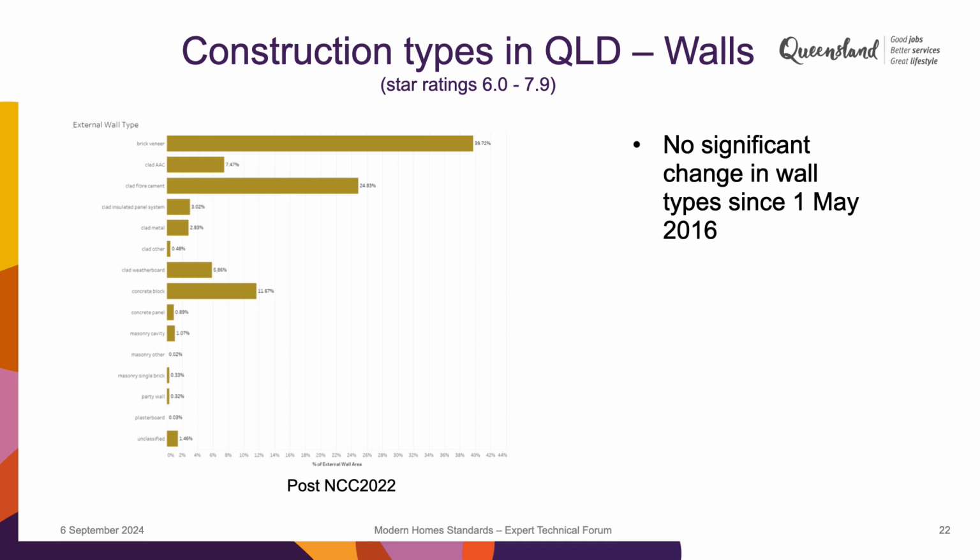Essentially, that's brick veneer at the top. Then there's AAC next one down, and I think it's fibre cement is the third one down. So those are the dominant wall types. And there's concrete block, the other large one about halfway down. But there's been no change in these percentages pre and post NCC 2022.